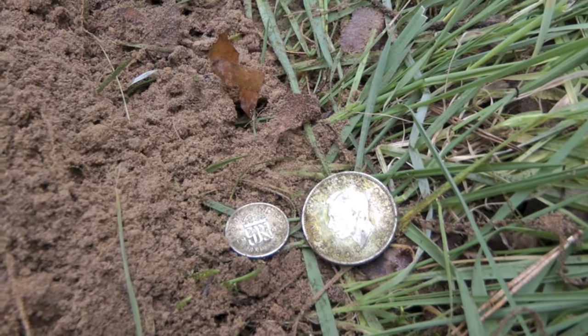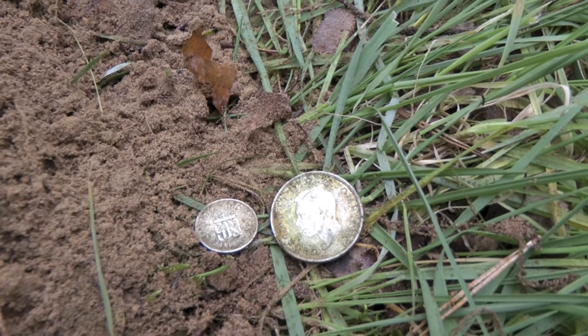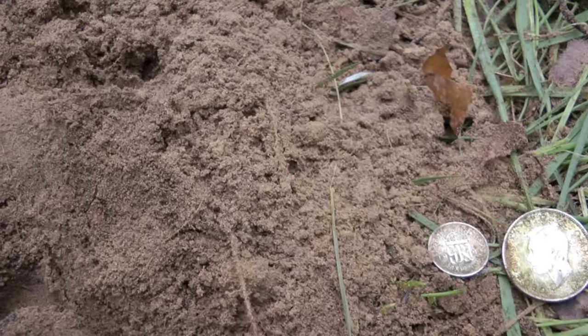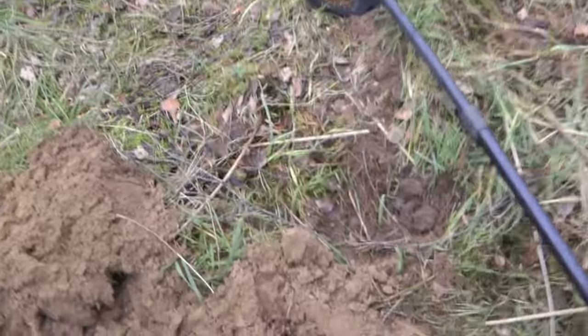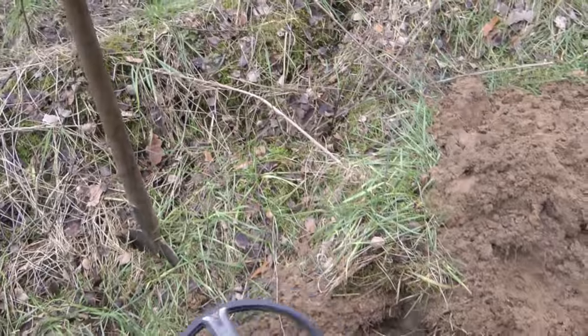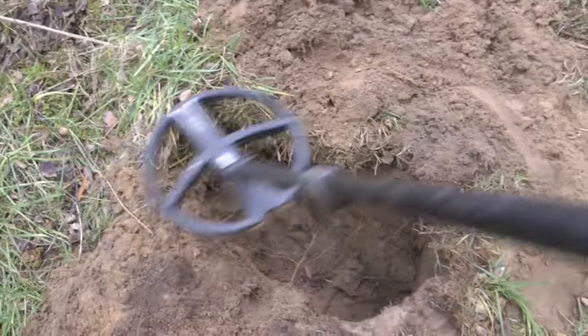There's a little path, and I walked along here, I don't know, 10 times, and didn't swing my coil over that beauty spot. So I'm gonna dig and dig and dig, and let's see what else there is to find. Wait. I'll be back.